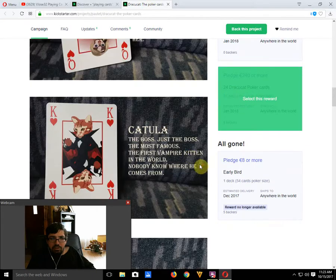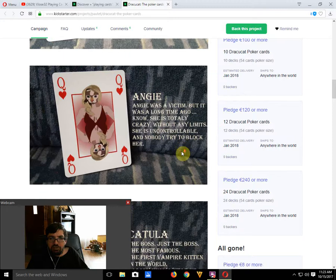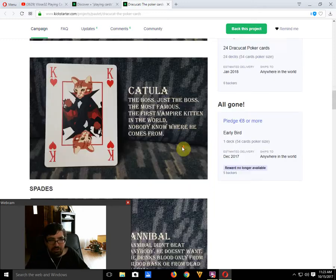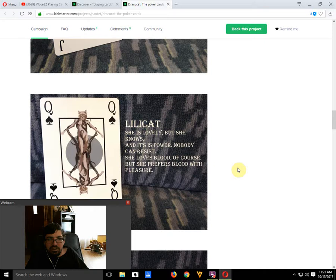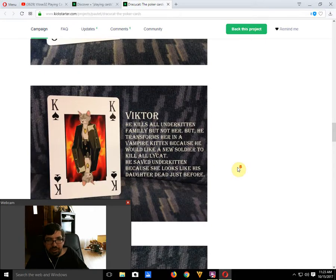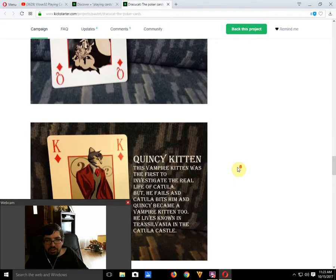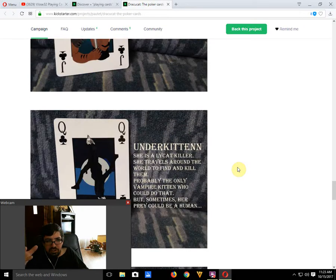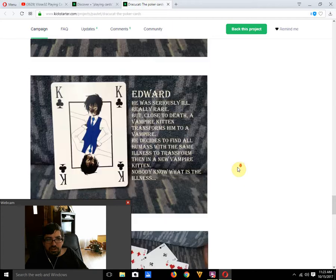Okay. I do like that they have different names and stories for the cats. I got Ali Cat and the Catula. My cat's looking at me like, what the hell are you doing? Animal. Little cat. Victor. Hey, look at that. It's me. Well, it's spelled differently for me, but it's me. Little cat. Quincy kitten. Meow. Lee kitten. Under kitten. Edward.